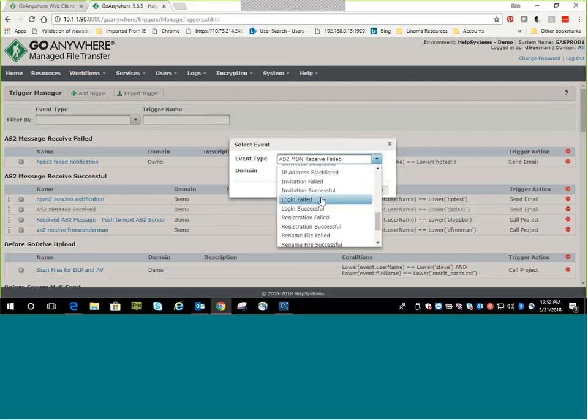Things like login failed, IP address blacklisted, or account disabled. Maybe you have SLAs with certain partners and their web user accounts. You need to make sure that they don't get disabled because you're expecting file deliveries every single day. You definitely want to stay on the forefront of that, or be notified if an account like that, or maybe it's just a C-level staff member, you just want to keep happy. There's a lot of different ways that you can be automatically notified by all kinds of web user activity.